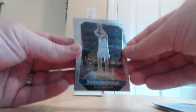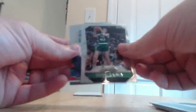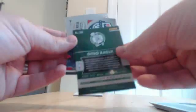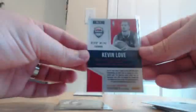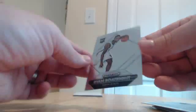Pachulia for the Mavericks. Raja for the Celtics. And we got a USA basketball parallel. Kevin Love for the Cavaliers. We have a base rookie for the Nets, Ryan Boatwright.